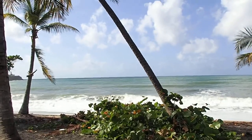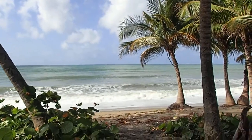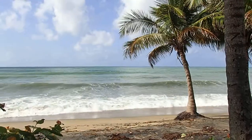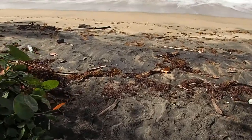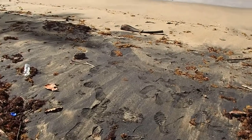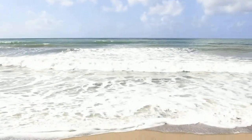We got up this morning and decided to take a beach run. This is our first stop for the day, Playa de los Bohios. The waves are crashing, so no swimming here. There's actually some black sand before you get to the brown sand. And the waves are coming.